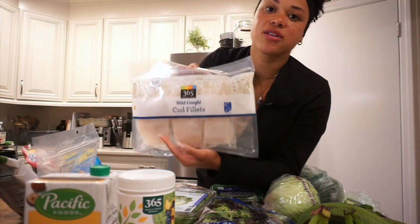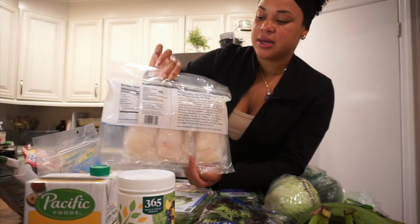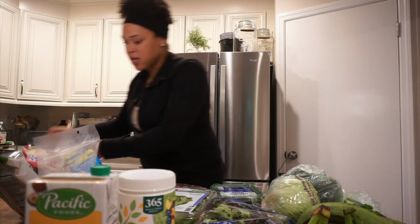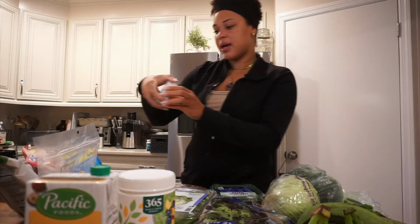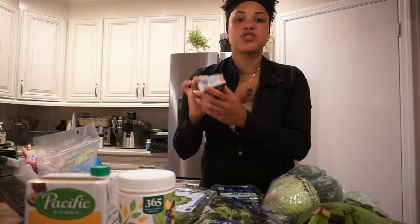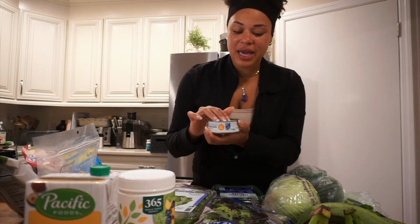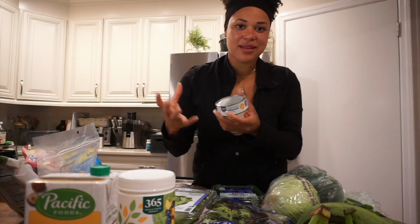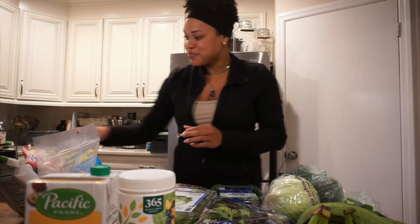And then for fish for this week, I got wild caught cod. So that's a great white fish, super good. And then I also got my albacore tuna. I usually don't get a bunch of things in aluminum cans, but I've been in the mood for just tuna salad. So I just got a few of these, and it's a nice little treat because I don't have it that often.